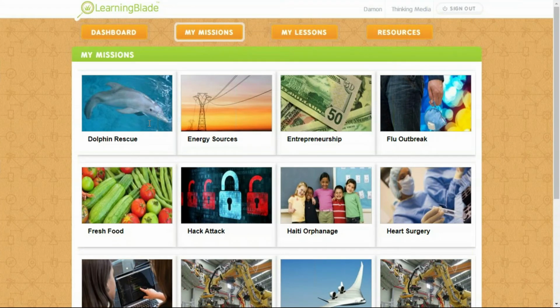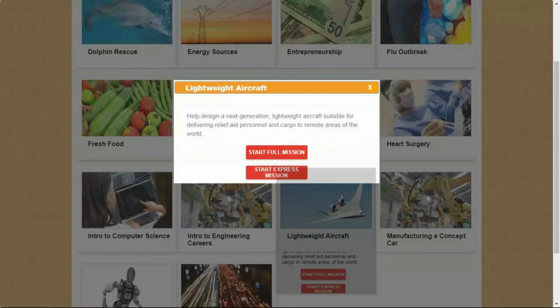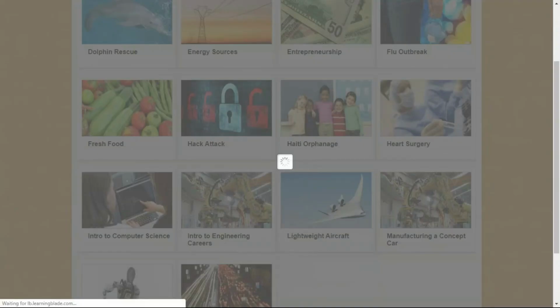Okay, so here we are logged in as a student in Learning Blade, and we're on the My Mission screen in the main menu. Now for this example, we're going to be learning about lightweight aircraft. Now, Learning Blade is designed so that you can either go through an express version of a mission or a full version. Basically, a full version has more lessons in it, but you could go through either of these. In our case, we're going to go through a full mission. But again, these are the same lessons, it's just that you have more of them.